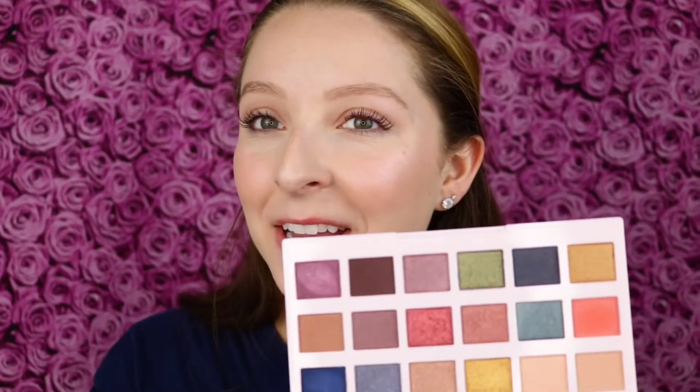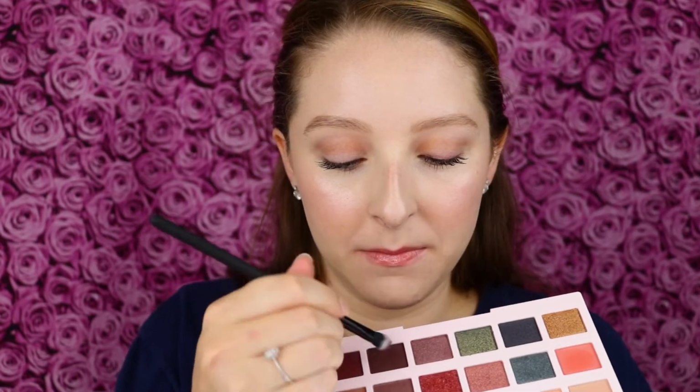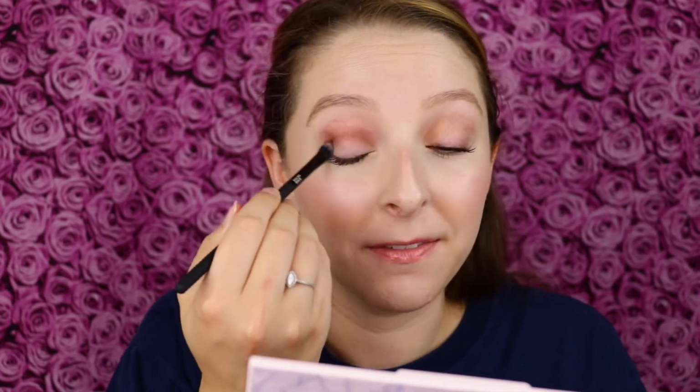And then in my crease, I'm gonna pick up this darker matte purpley eggplant shade. Now I said the word eggplant, which is one of my favorite foods. So now I want some eggplant parm.